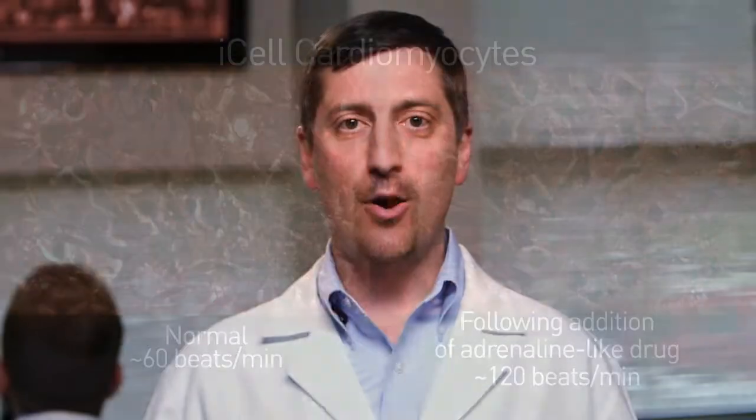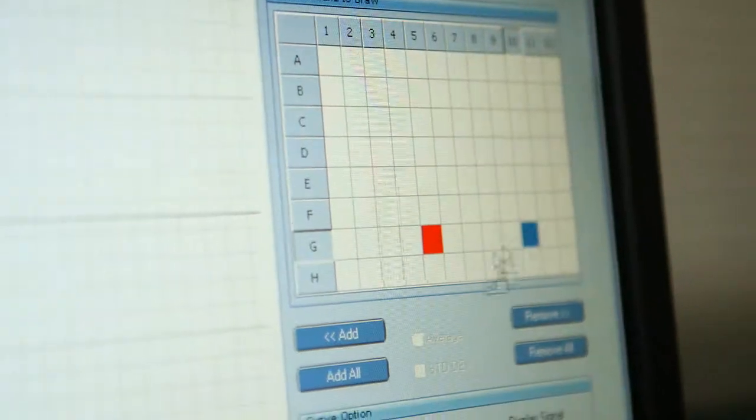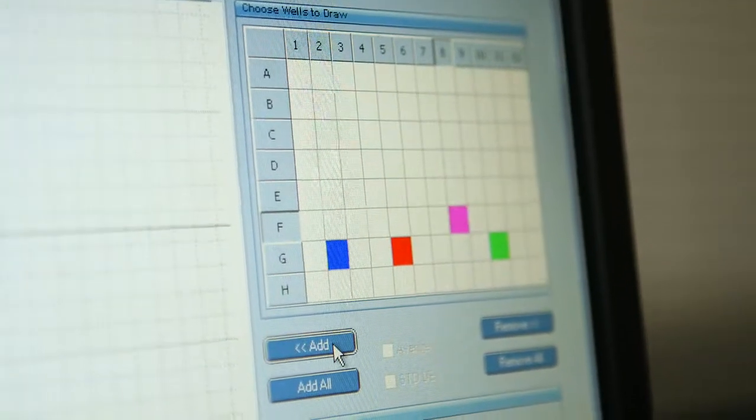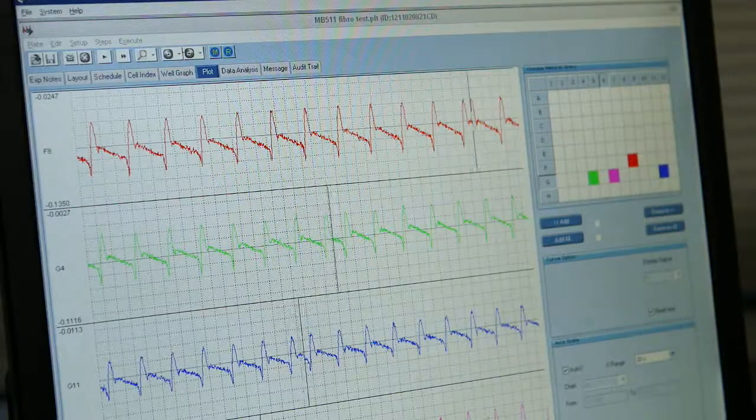Next, we'll demonstrate how these products can be used in a high throughput way to predict the toxicity of a particular drug candidate. So what we'll do now is show you how the cardiomyocytes perform on a high throughput system. If you look up here, a graphical representation of 96 wells, and if he goes through and picks 3 more, you can see that they're all beating regularly.